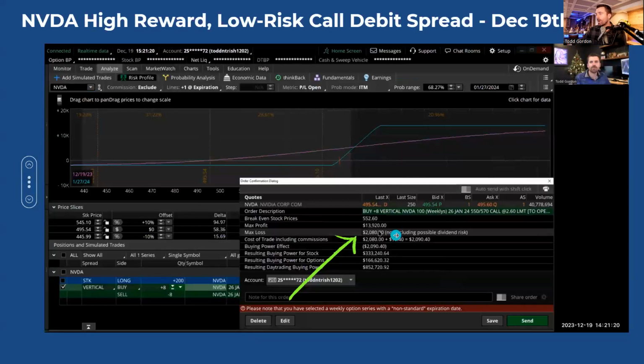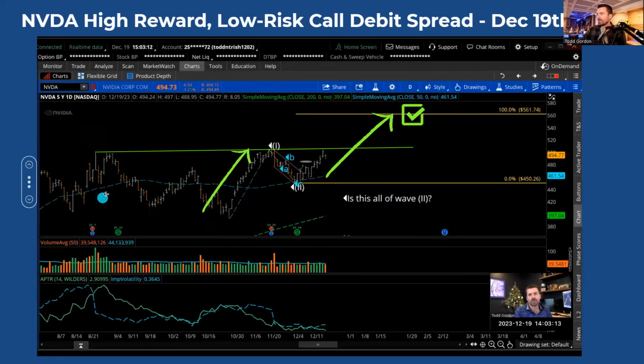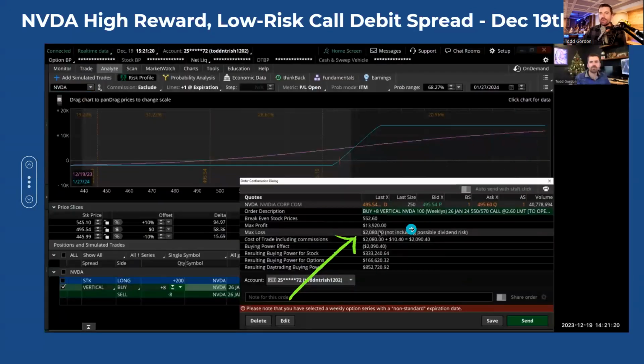So I put a trade on, and I just did it live. So Nvidia trading at 494. We know if this is a real trend wave, the foundation, or the basis, of the minimum upside target should be the length of the prior trend wave. You'll be shocked how many times that happens in the market. Equal percent moves. So this is one of those times.